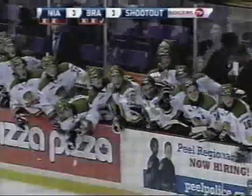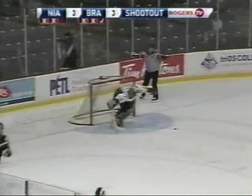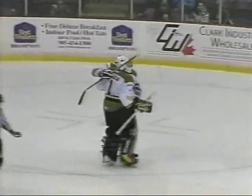That's why I was interested to see what he could do. But hey, we talked about the quality stick skills of Knyazev. Here comes DeSousa, looking to get his team back in. DeSousa, and it's a clean sweep as he shuts down the Niagara Ice Dogs, and the Battalion win the shootout.